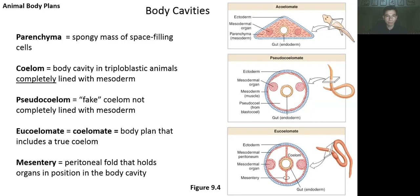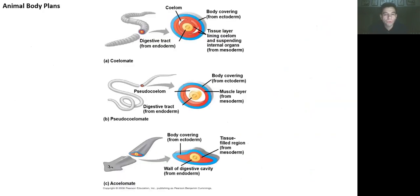This is an illustration from a different textbook that pretty much shows the same thing. Okay, so we have the acoelomate body plan. Here's a cross section of a flatworm, phylum Platyhelminthes. You see that in between the ectoderm and the endoderm is this parenchyma, just completely filled by the spongy cell mass derived from mesoderm. If we take a cross section of this roundworm, we'll see that the body cavity, in this case called a pseudocoelom or pseudocoel, is only partially lined by mesoderm. And if we take a cross section of this earthworm, we'll see that the body cavity here called the coelom is completely lined by tissues derived from the mesoderm.